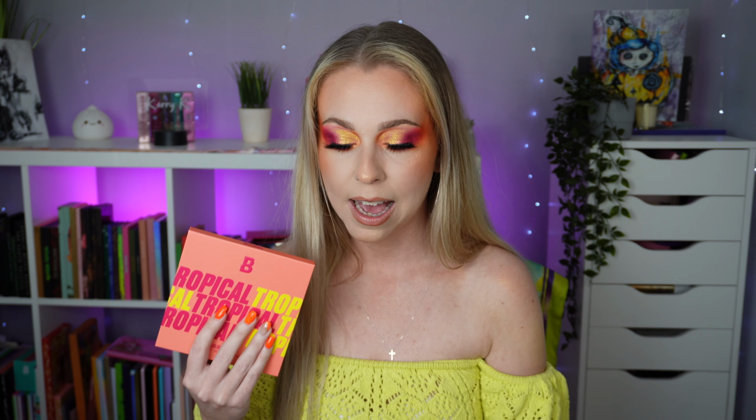Now, the palette. So let's talk about the palette. This is the whole reason that I bought this collection. If I could have bought the palette alone, I would have done. And I think I'm a little bit upset with Beauty Bay that they didn't just release the palette separately and have this collection alongside it if you wanted to get the whole thing.